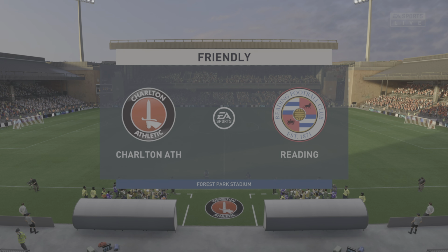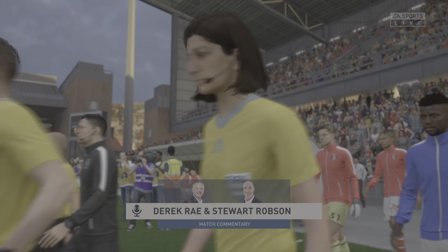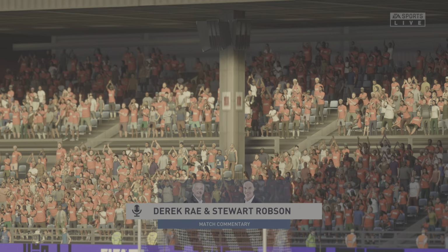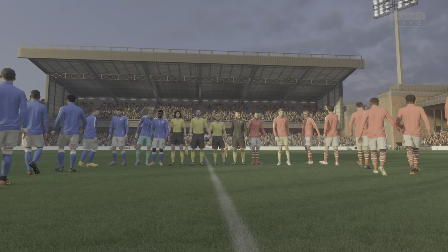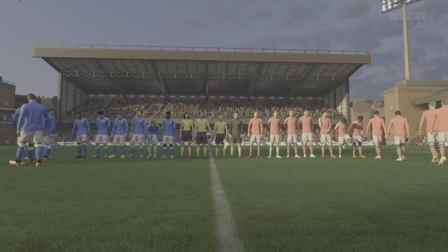Hello and welcome, and I can tell you it was a dry walk to the gantry today. No rain in sight. I'm Derek Ray, and sitting alongside me, ready to provide all the technical and tactical analysis, is Stuart Robson. And every reason to believe we're in for an entertaining match here. It's Charlton Athletic, and they take on Reading.